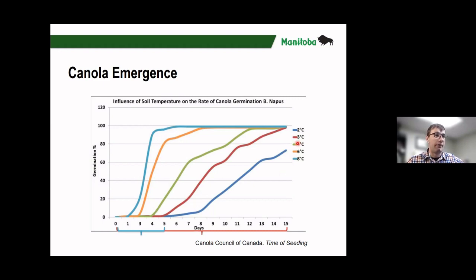Versus as soon as you cross that 5-degree temperature threshold, that's between 4 and 6 here, we really see germination start to rapidly improve. So if your soil temperature is 8 degrees, for example, we're seeing germination from seeding at day 0 to 100% germination by day 5. That will really help in terms of building a uniform, more robust crop that can handle intense flea beetle pressure. It can go into flowering a little more uniformly. It makes harvest and your spraying operations so much easier.